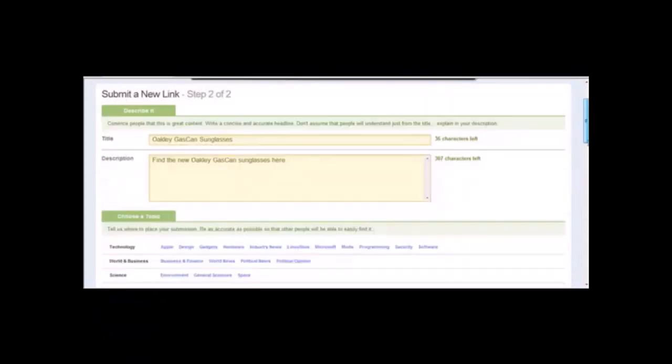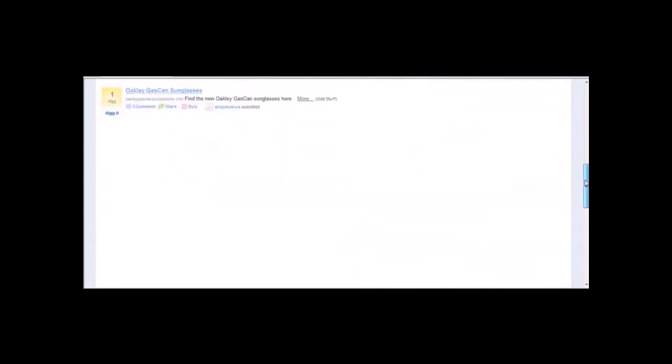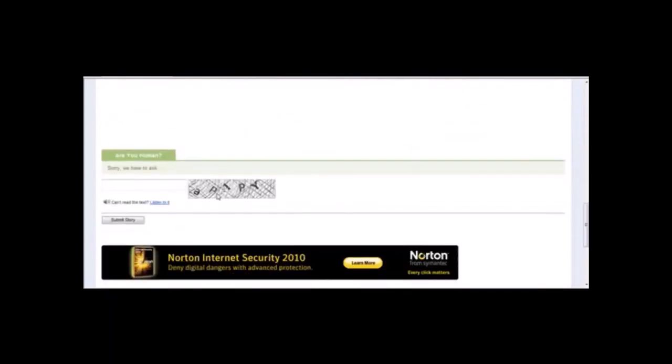Now what you're going to do is come right down here and choose the best category. So I'm just going to choose the best category. Let's just look through here real quick. This one, probably people or odd stuff, that'd probably be a good category. Then you'll scroll all the way down here, and where it says, are you human, just go ahead and put in this data. And then hit submit story.